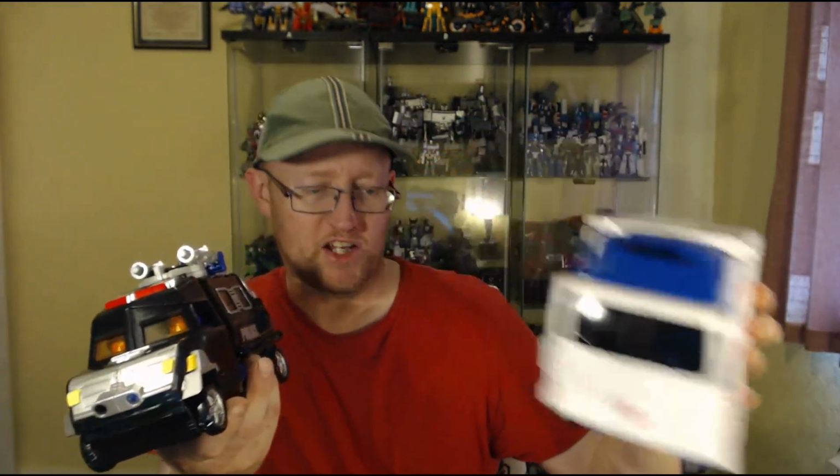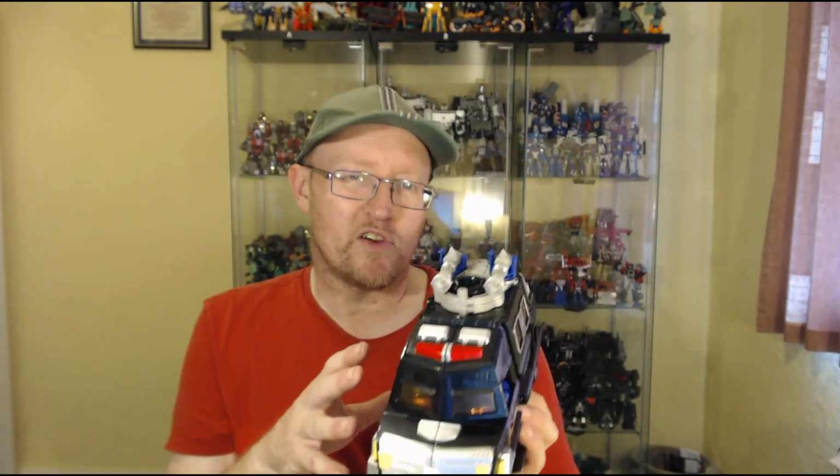Just to prove this, I put them on the scales earlier. Basically, Iant, all tooled up with all his accessories attached in vehicle mode, came out at 880 grams. This guy, again tooled up with all his accessories and his crew, only 730. And then in the base robot modes, 790 grams for Iant and 620 for this guy. He's considerably lighter, and when you get into robot mode, that becomes a lot more apparent, mainly because of the way this guy is designed.